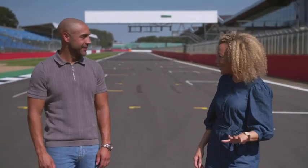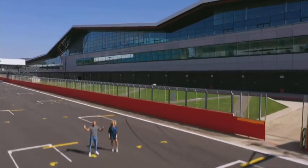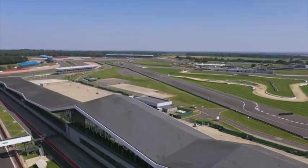But first, Alex, can you believe we are standing at the starting grid of one of the most famous racing tracks in the world? I really can't. I can just imagine the sounds and the smell of rubber on race day. Love it. Yeah, imagine 140,000 fans trackside. The atmosphere must be electric, just as it must have been back in the early days of racing.